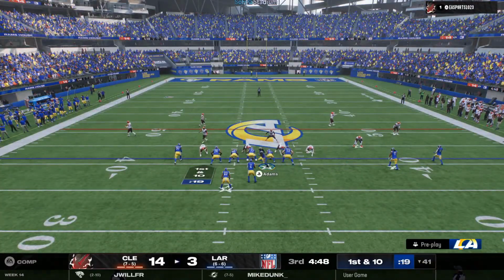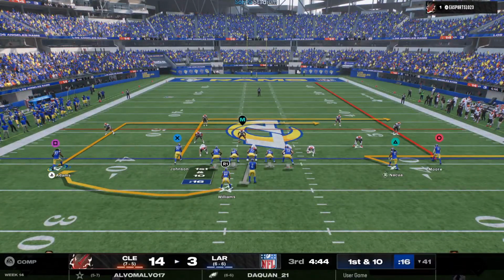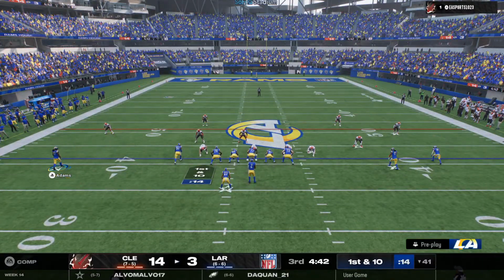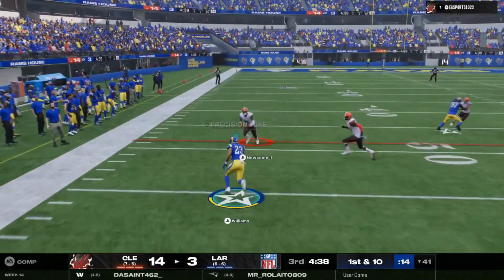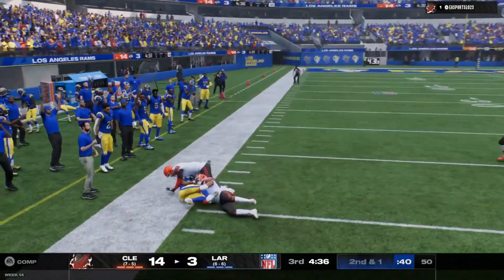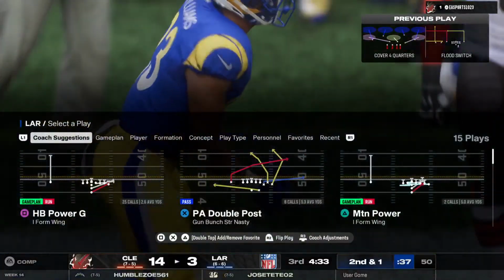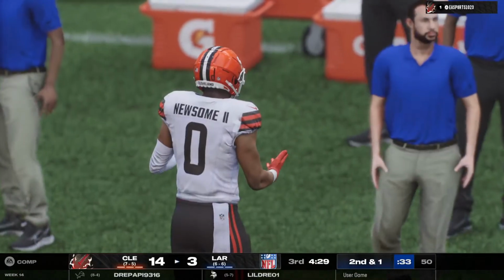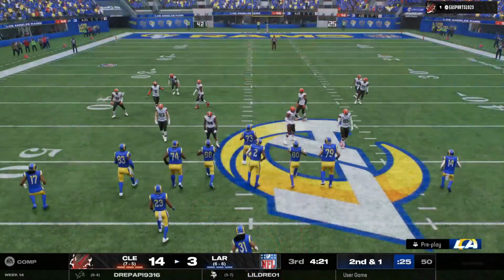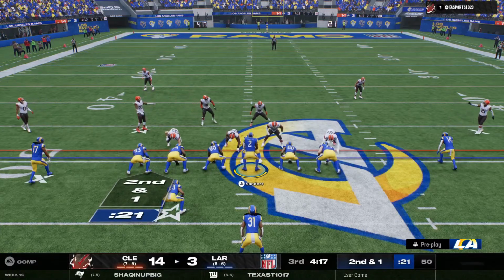Slot man motioned over. Changing things up. They're going to throw now. Finds his back, Kyron Williams. And he's going to go down right along the midfield stripe. That's what you call efficiency. Exactly what you're looking for in 1st down. Textbook. It sets up 2nd and very manageable, and it creates that space if you want to take a shot downfield.